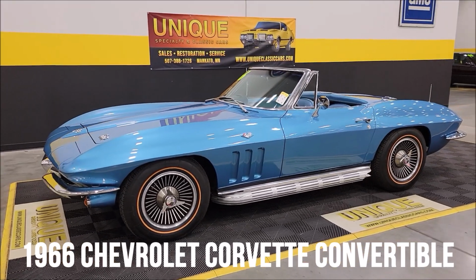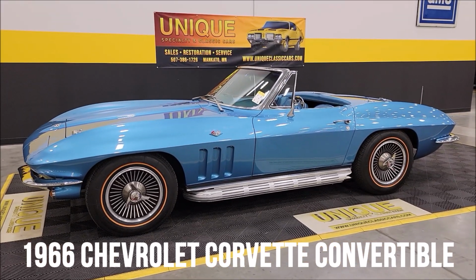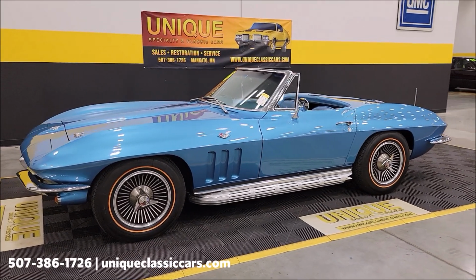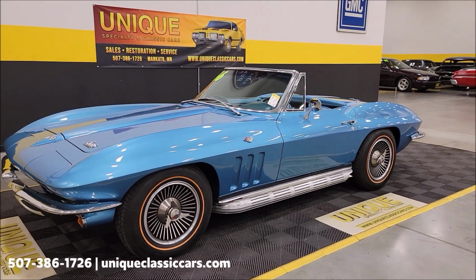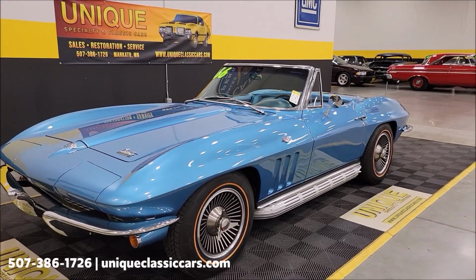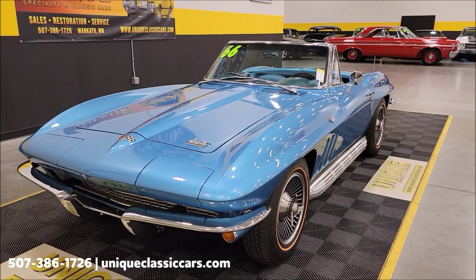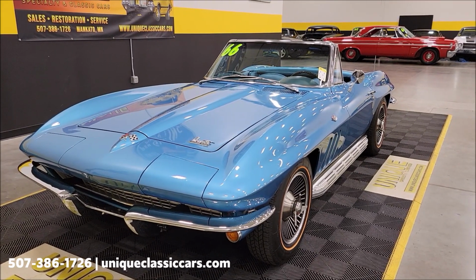1966 Chevrolet Corvette convertible. Original California car, comes with a Protecto plate, owner's manual. 327 underneath the hood. Take a look in the still pictures. You're going to see the VIN stamp on the engine. Appears to be numbers matching 327.